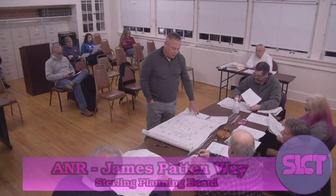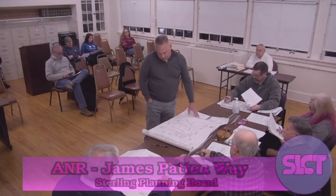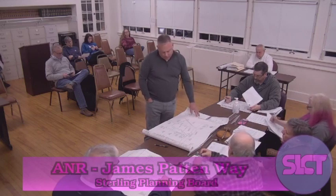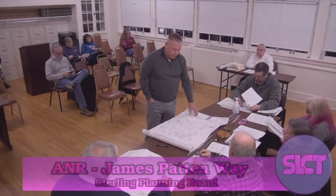What I'm proposing to do is to split that lot into 2 lots, which both meet the zoning requirements. The lot with the least frontage will have 165 feet, and the other lot will have 308.97 feet. And the smallest lot is 1.268 acres, and the other lot's 1.483 acres. Much bigger than the required in that zoning district.